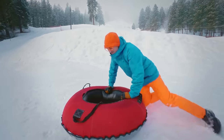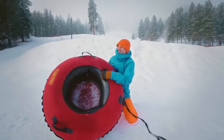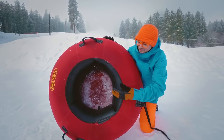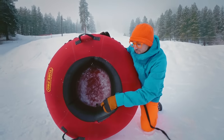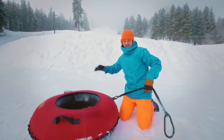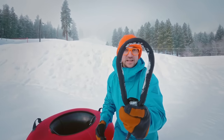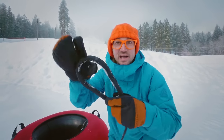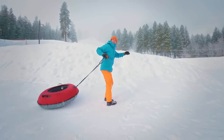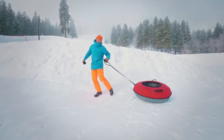But first, this is an inner tube. Whoa, this inner tube has a red cover on it. Whoa, it protects the inner tube. The actual inner tube is black and rubber on the inside, see? And then there's an inner tube leash. And this ring is what the hook hooks onto. That then tows you up to the top of the hill. Woo-hoo-hoo! Whoa! Let's go check it out.